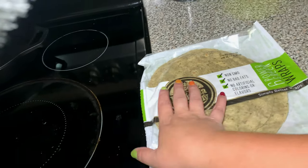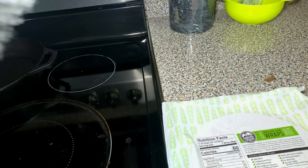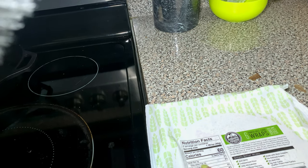These are their power greens, and so these only have 60 calories per wrap. And then let's see, only 1 sugar, 9 grams of fiber, that's always awesome. Did I have any protein? 5 grams of protein, that's even more awesome.